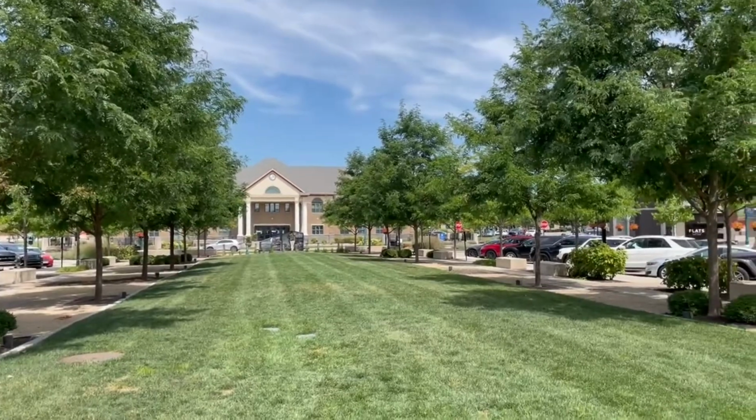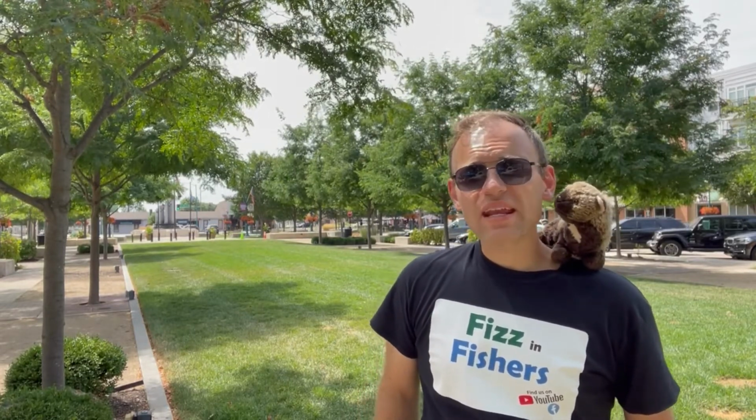We're now in the Central Green area, which is just south of the City Hall building and the municipal complex. You can see from the shade and the grass, this is a great place to come and have a picnic or just to hang out with friends or family. I've been here in the past during festivals where the police dogs were doing demonstrations or vendors were set up here, or there were just all kinds of fun things happening here. Definitely a nice little place tucked away here in downtown Fishers.